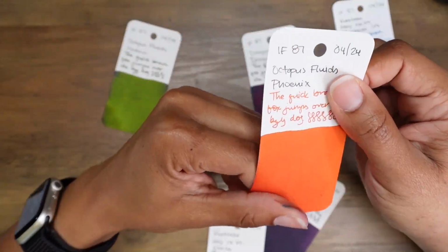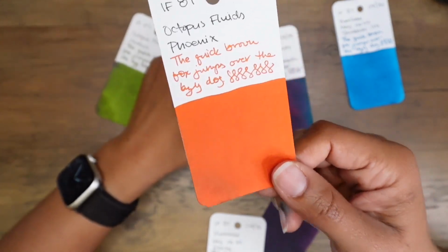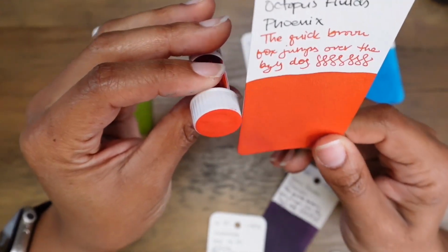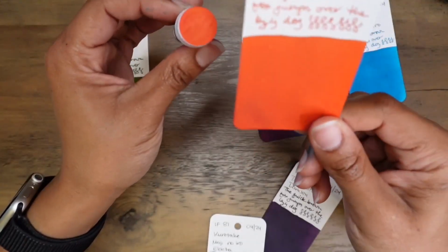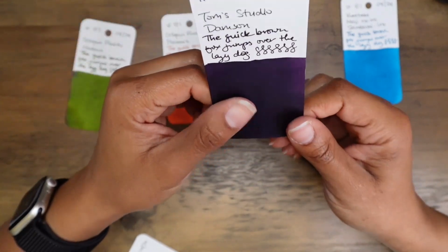Octopus Fluids Phoenix. So it went down red and it dried orange because of this strong sheen. So the ink color is more of a reddish color, even though it looks the same on the camera, but this looks red in person and this looks orange in person. Tom's Studio Damson is a beautiful purple color.